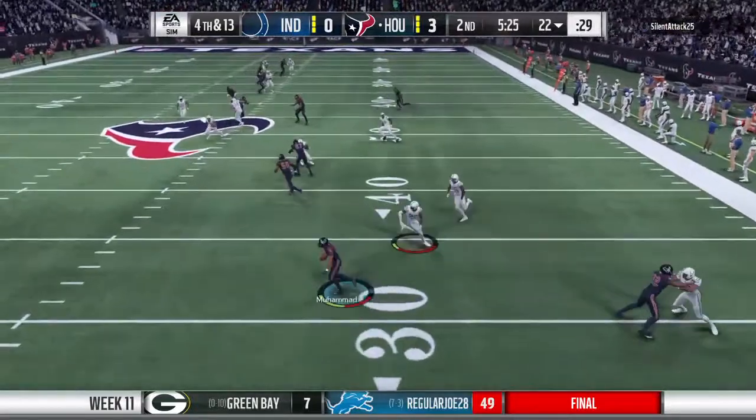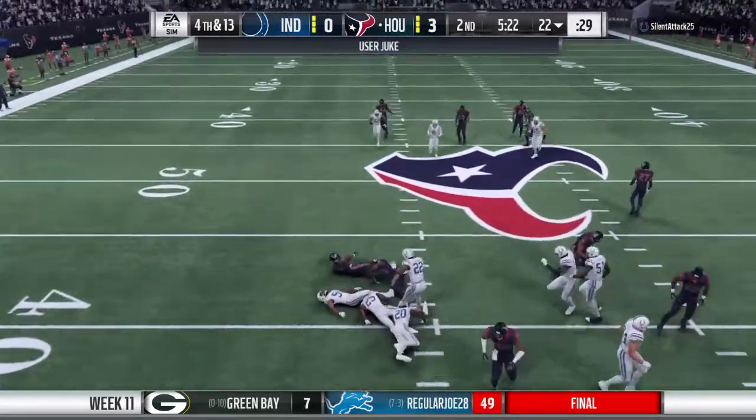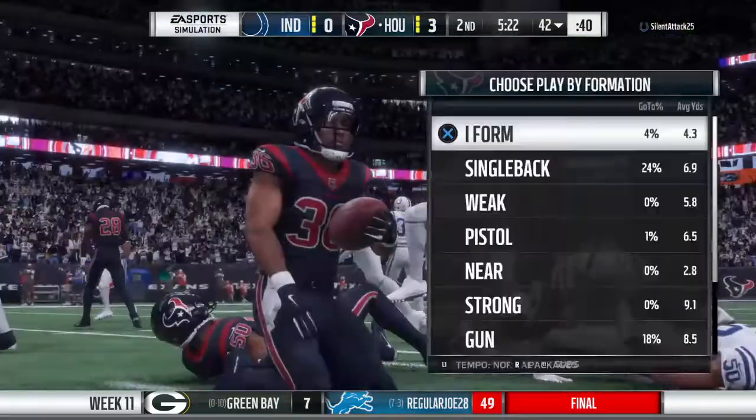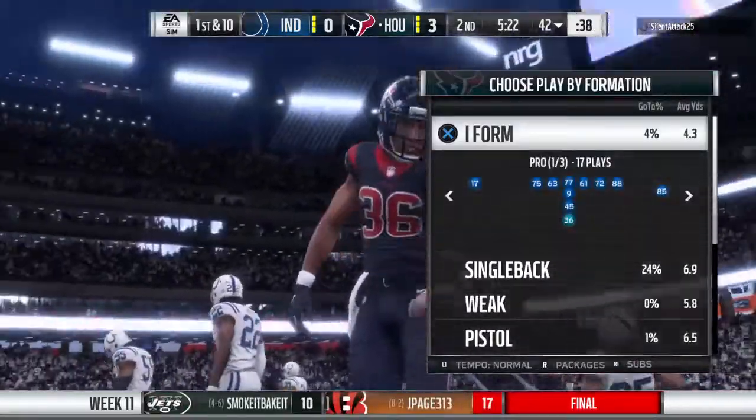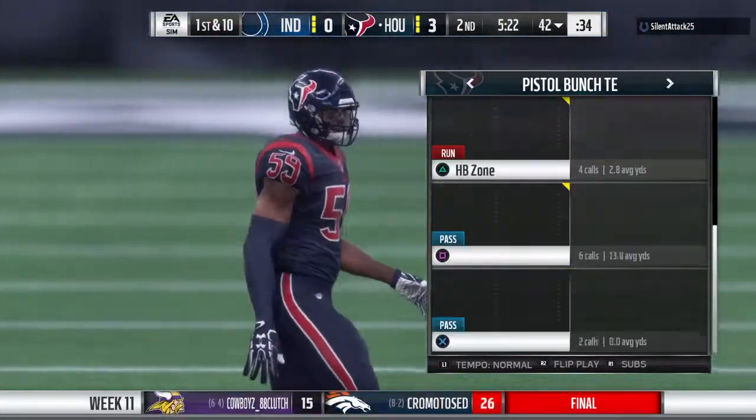Yeah, this is taken at the 23. Good blocking there, nearly sprung him. As it is, it'll go as a 19-yard return. And the Texans will take over with a 1st and 10.